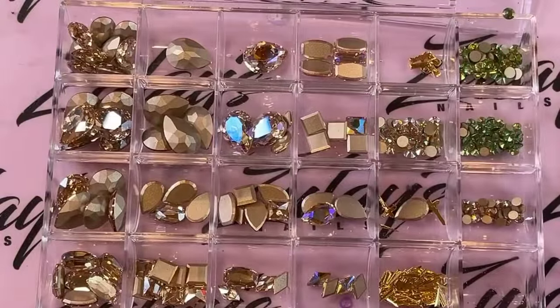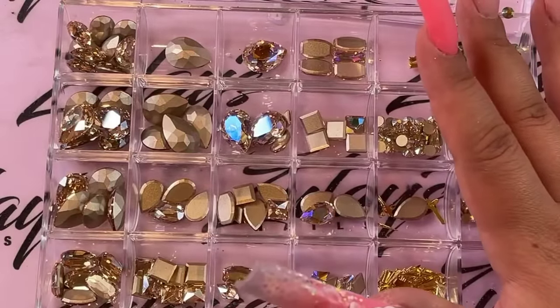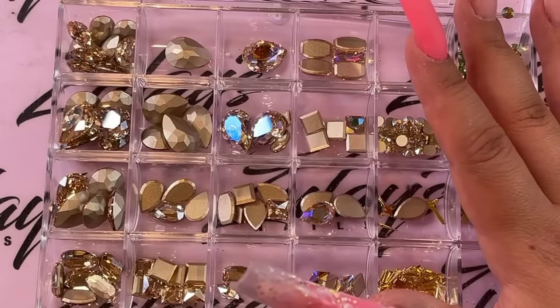I use some bling adhesive for my son's Legos. Oh, how cute. Yeah, those shits are never breaking again.